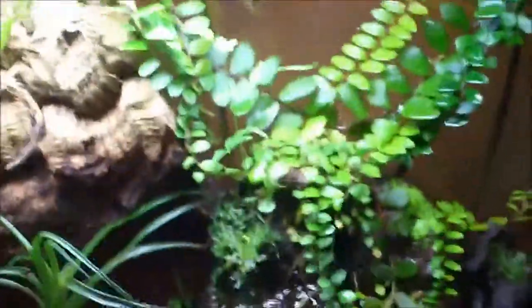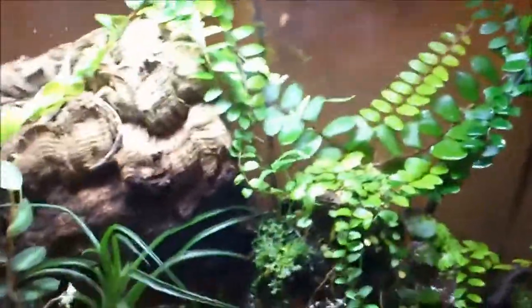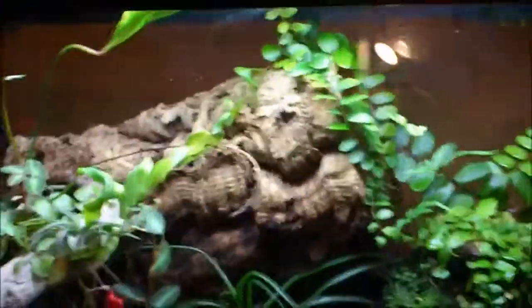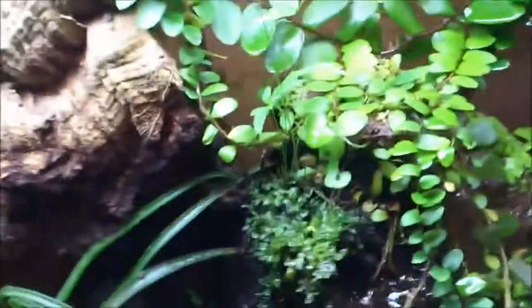Well, as you can see, there's several species of plants in here. A few orchids, but a lot of them are just sort of random tropical plants. The tank's been going for about 2 years or so, and I'm always adding another miniature plant. Every once in a while, another small little fern or something like that goes in there. Getting a couple new bromeliads soon.